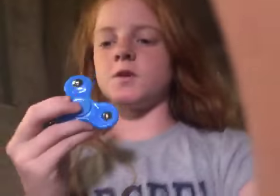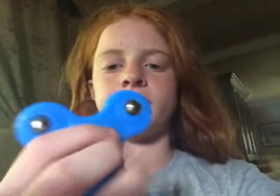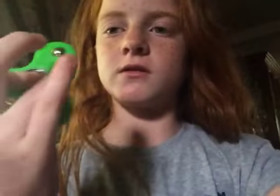And today I'm going to be showing you most of my fidget spinners. Okay, so. Here's one of them. It's a blue fidget spinner. And instead of like the normal ones, it has these little ball things on it. It spins really well. I got this in North Carolina at the shop called Super Wings. And yeah, spins really well. Then I have this green one.